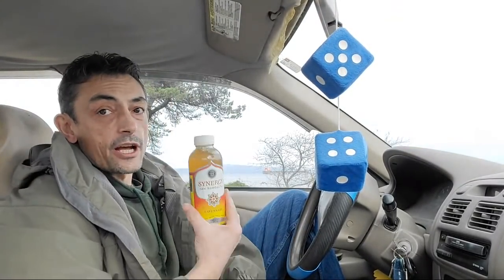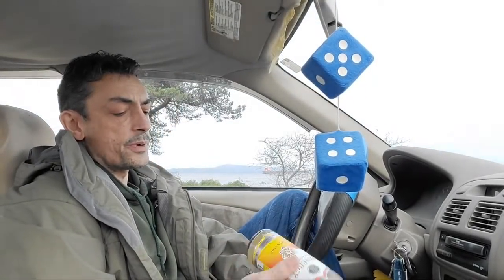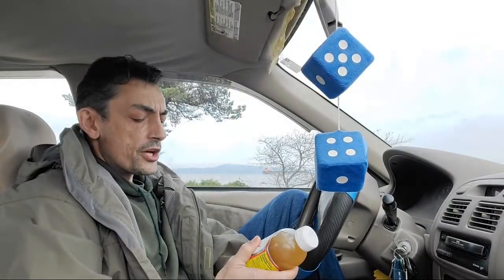And of course, I got my booch, so I'm really digging these booches. I like these cayenne ones. They're really spicy, and they're pretty good.